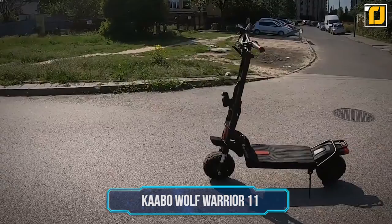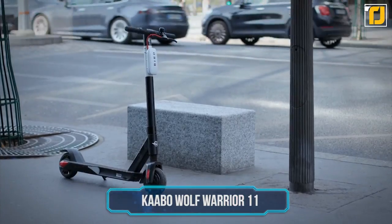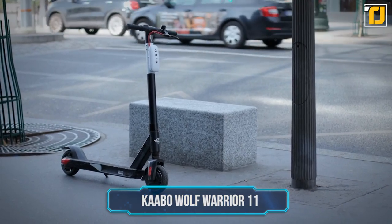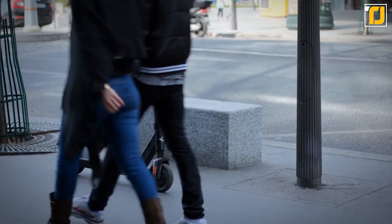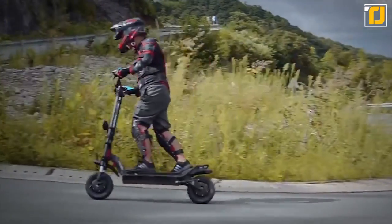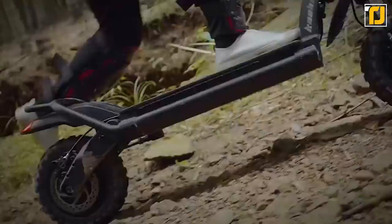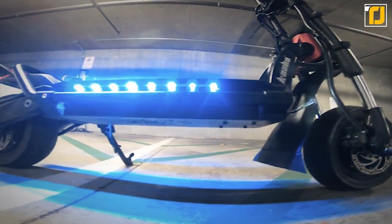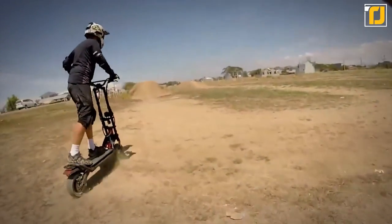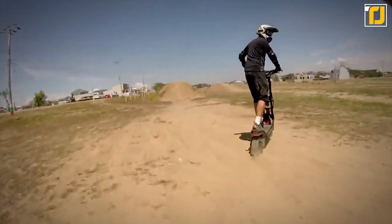Number 7, Cabo Wolf Warrior 11. If the other scooters on our list so far have been a little so-so compared to the extreme lifestyle you live, that's all about to change. The Cabo Wolf Warrior 11 is a beast of a scooter that brings some serious off-roading ability to riders everywhere. Dual motors provide serious levels of torque, which the Cabo Wolf Warrior 11 takes full advantage of with its ability to climb gradients up to 45 degrees.